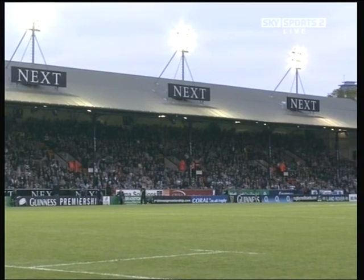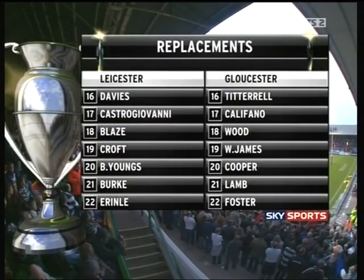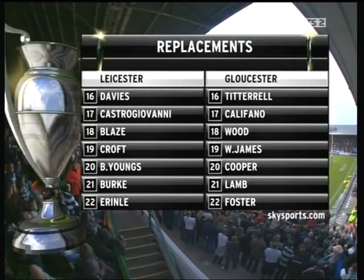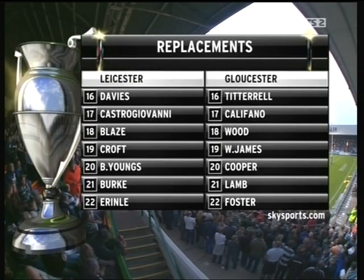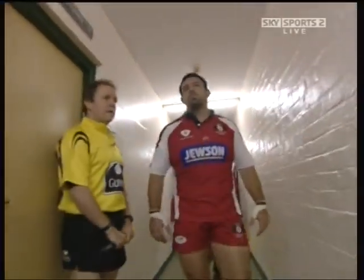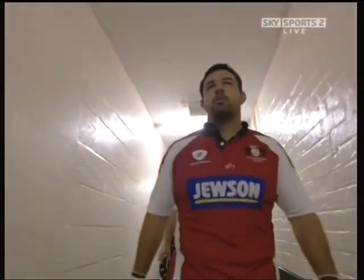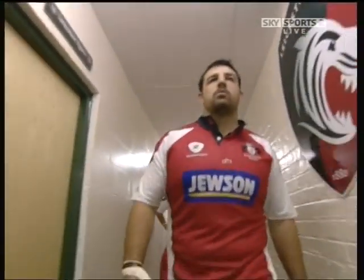So on the bench, Ryan Lamb. No doubt he'll make an appearance at some point in the second half. For the Tigers, Meffin Davids plays against his old club, and Martin Castrogiovanni returns after Italy's World Cup efforts. For Gloucester, replacement front row, and Gareth Cooper ready to play his first game for his new club. So Olivier Azam makes his 100th Premiership appearance, leading out the team, and Gloucester will certainly fancy their chances here.